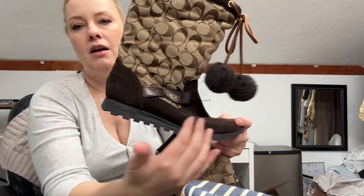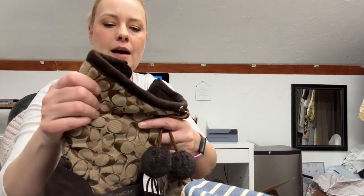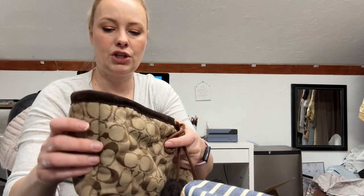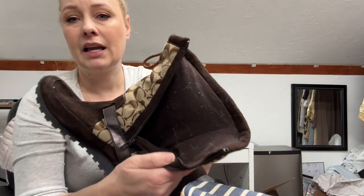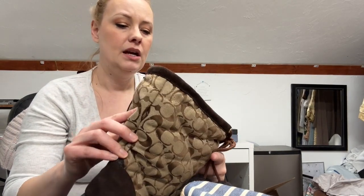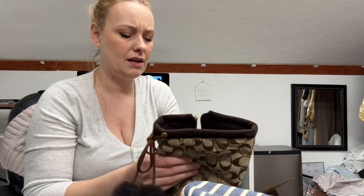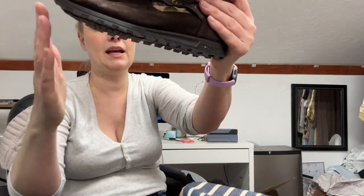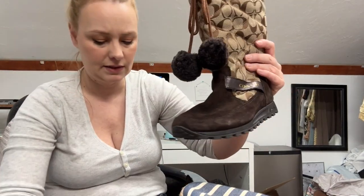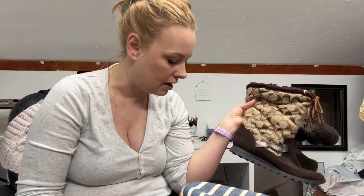They are leather on the bottom here, and this is like a canvas, or no, more of a fabric. They're very thick insulation. They have a lot of cat hair inside, so I'm gonna have to clean that out. It's not my cat. This is white cat hair. And these are a size, do I see a size? I don't see a size on these, but they do look real small. I'm going to guess a 6 or a 5.5 on these, but I will have to check on that as well.